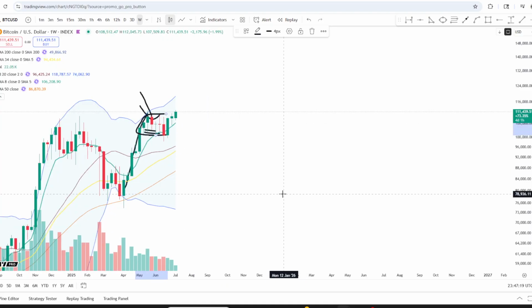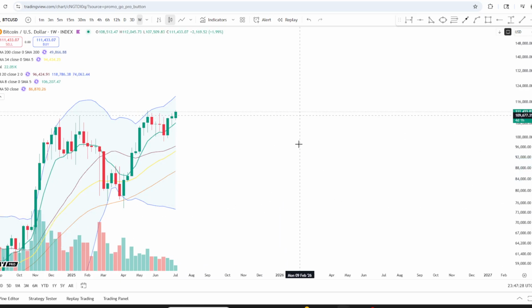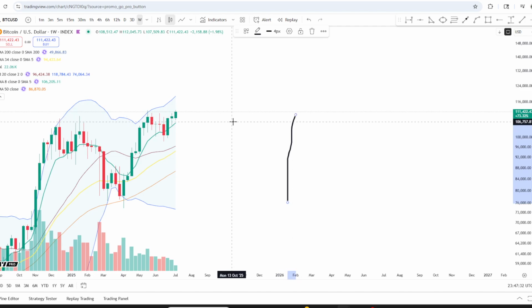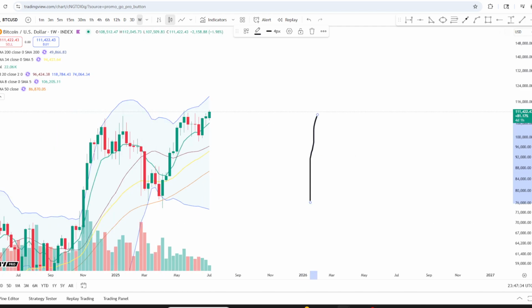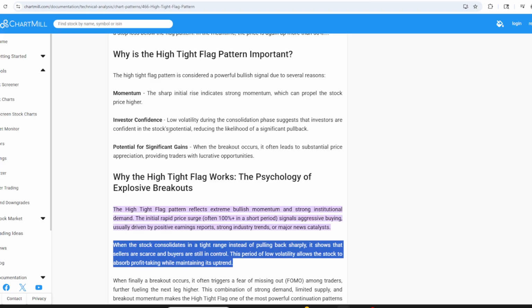So when you look at consolidations after an advance, take a close look and see where they're consolidating within the flagpole, within that initial advance, to get a sense of how much latent or leftover bull force there is, right? And this is the high and tight pattern.